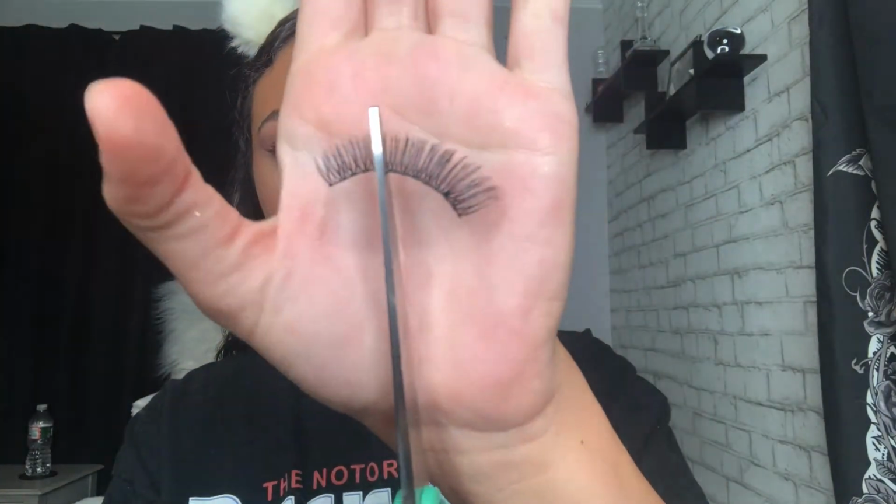So I'm just gonna be cutting the front off. Let me see if that's... I might actually cut a little more off, like that. Cutting this part off, and I'll just be applying that. And you could save these, guys, if you wanna wear the whole thing again.